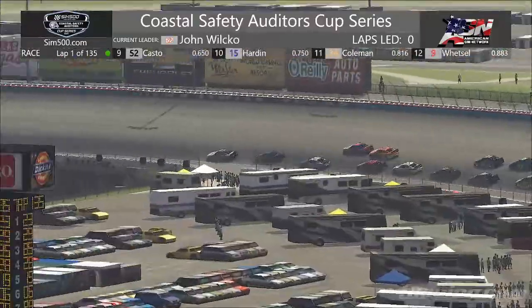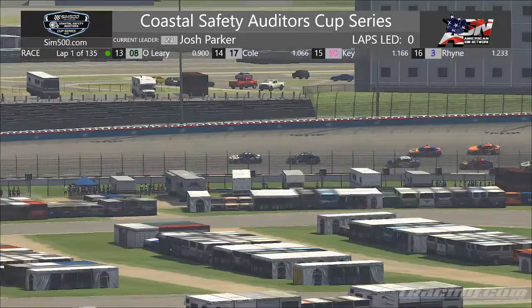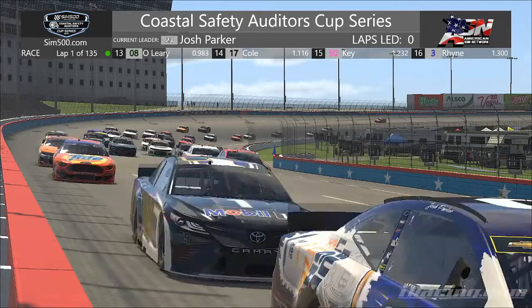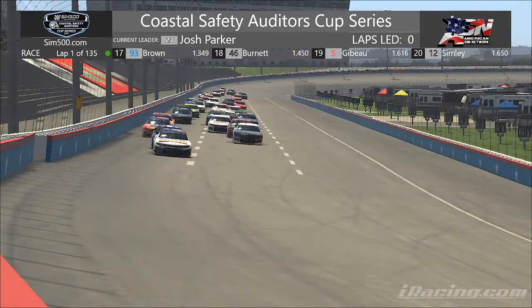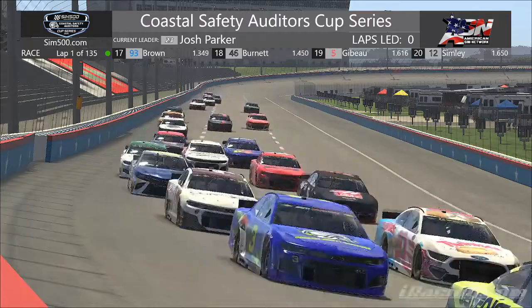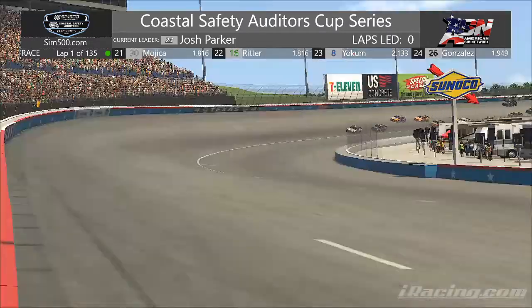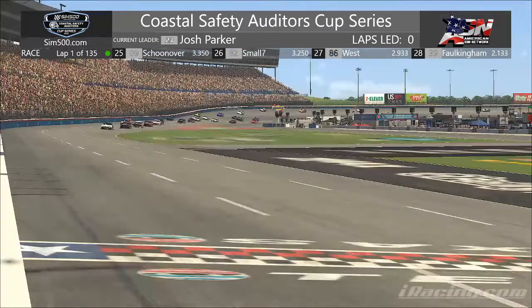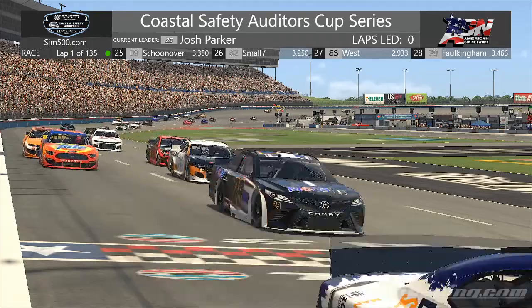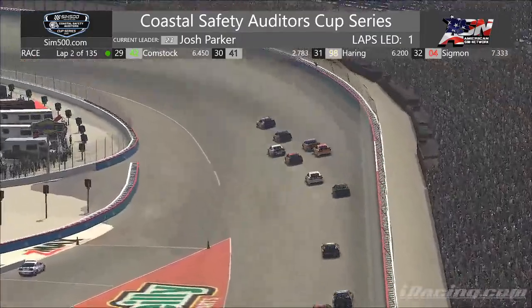Down into turns 1 and 2 for the first time here tonight. And you notice how much wider these turns are than the old surface at Texas Motor Speedway. As they come down onto the backstretch, two by two by two by two as far as the eye can see. Three wide, contact. One driver sent way high. They might be wrecking. Does he save it? They all scatter, but they all save it. No caution on lap 1. Lap 1 done and over with.